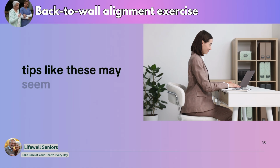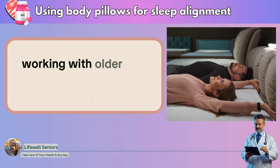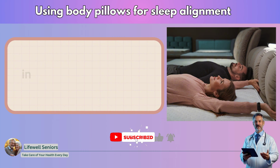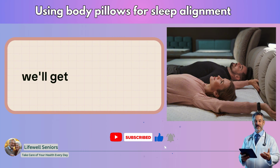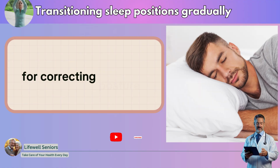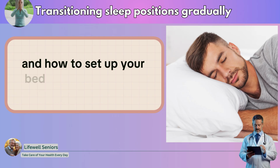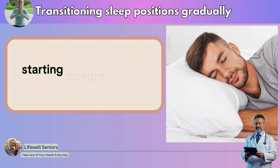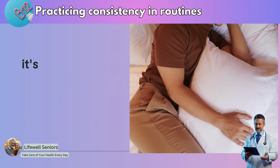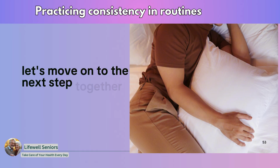Tips like these may seem simple, but they're grounded in real science and years of experience working with older adults who want to feel strong, stand tall, and stay independent. In the next part of this episode, we'll get specific. I'll walk you through the most effective sleeping positions for correcting posture, the kinds of pillows and mattresses that really help, and how to set up your bed for better spinal alignment, starting tonight. So stick around, stay curious, and remember, it's never too late to feel better in your own body. Let's move on to the next step together.